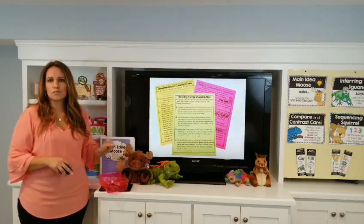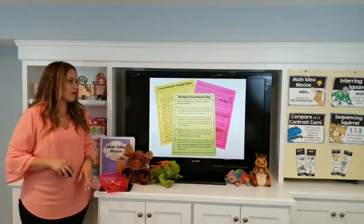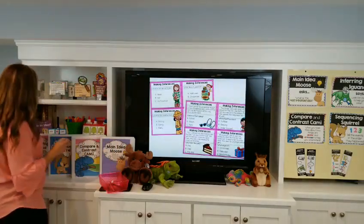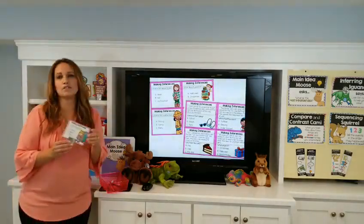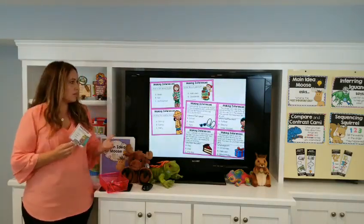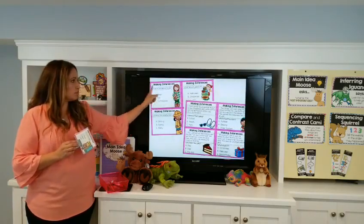So like I showed you before, you'll get this. These are the 3 sheets that you can share with parents. And you'll also get these great little task cards. And I made these for each comprehension skill. And they're also differentiated. So this simpler version has a simple picture with a question.